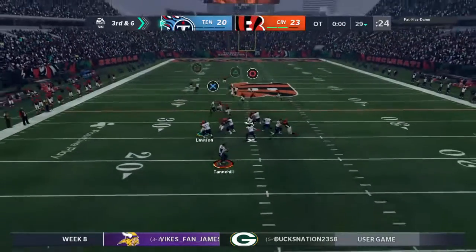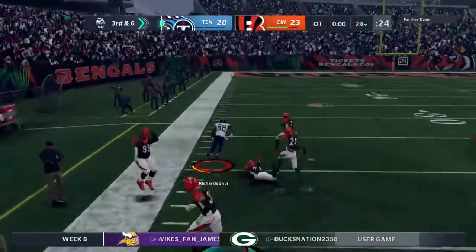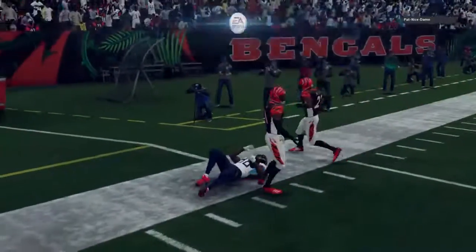Now Tannehill with his first throw in OT. He'll get this to his speedster, Paul Richardson. Now he's going to get this all the way down inside the 35.